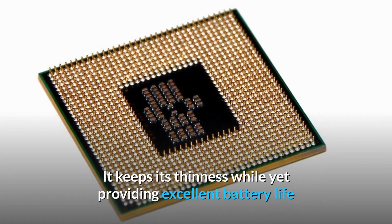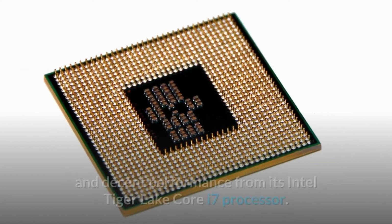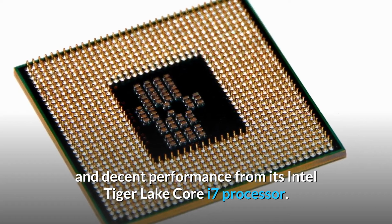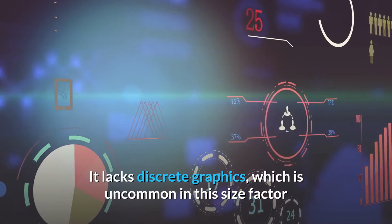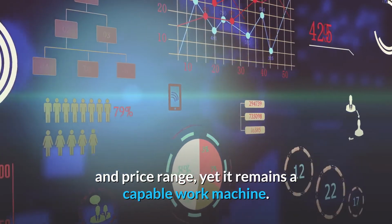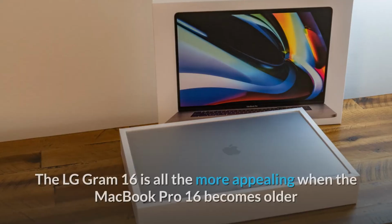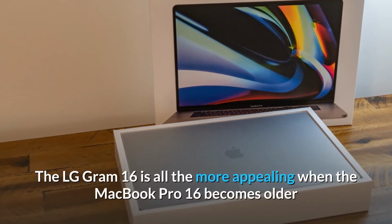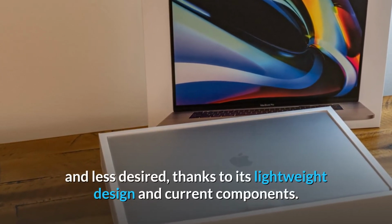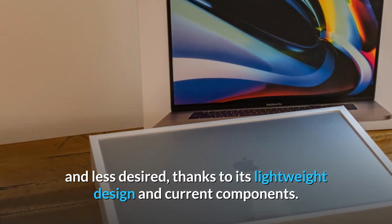It keeps its thinness while yet providing excellent battery life and decent performance from its Intel Tiger Lake Core i7 processor. It lacks discrete graphics, which is uncommon in this size factor and price range, yet it remains a capable work machine. The LG Gram 16 is all the more appealing when the MacBook Pro 16 becomes older and less desired, thanks to its lightweight design and current components.